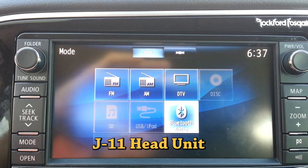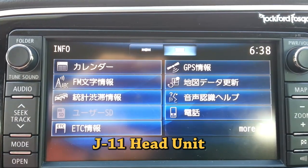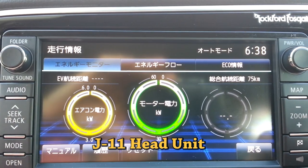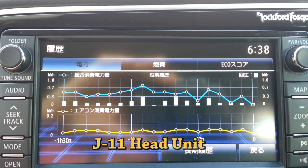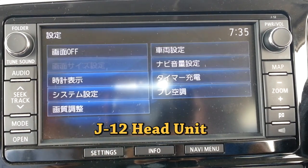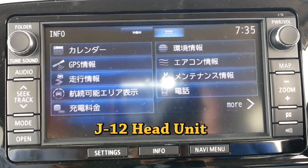Now it is about language conversion. Mitsubishi original Japanese head unit controls various systems. There are a lot of useful features, and if you swap it for the aftermarket unit, you will lose control over those. We are able to convert your Japanese head unit models J-11, J-12 and J-13 into English.